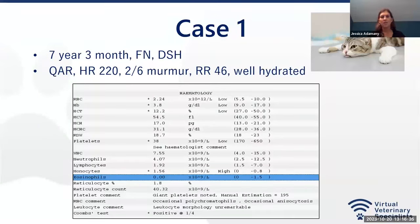So this is a 7-year-3-month-old feline, neutered domestic short hair. The cat presents to you for anemia. It is quiet, alert, and responsive, probably not as quiet as in the picture. The heart rate's around 120 with a 2 out of 6 systolic heart murmur. The respiratory rate is 46, and this patient's well hydrated. Based on your hematology, this patient's hematocrit is 12%, so very low. If you look at the reticulocyte counts, it's 40.32, so this patient is not regenerating, okay?